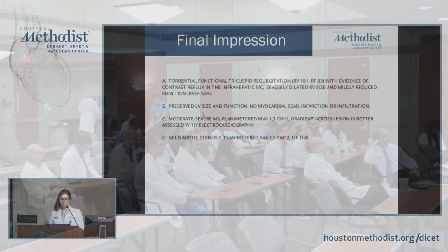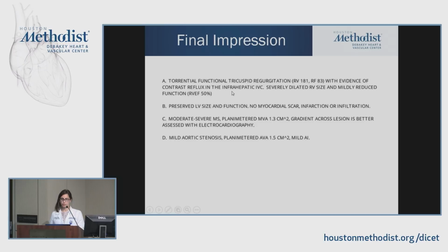Okay, so putting the picture together, we believe the TR is torrential, severe. The mitral valve is significantly diseased. We called it moderate to severe. And the aortic valve was not much of a problem here. So putting this picture all together, I think this patient, sorry, there is a significant delay between.